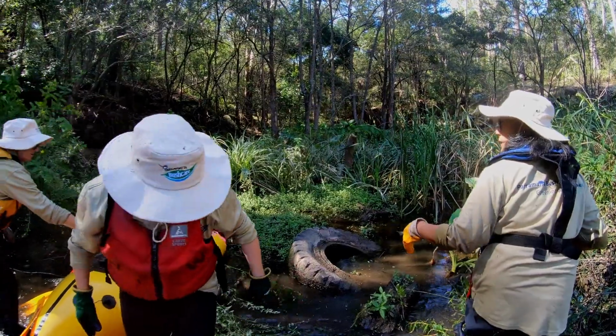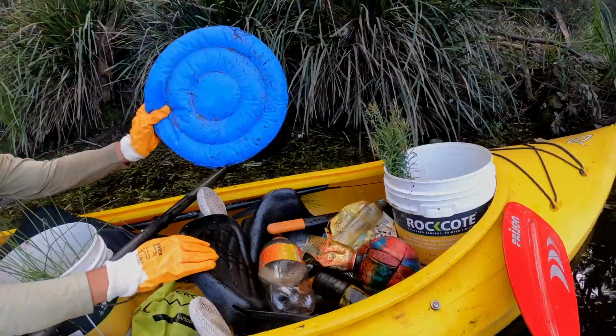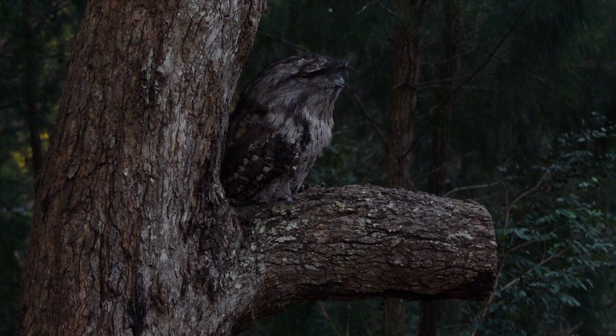Our volunteers make such a massive difference removing weeds from our reserves and also removing rubbish from our reserves. They remove tons and tons every year. So in terms of wildlife, we're always trying to build habitat for our animals. So that's definitely our main aim in bush care.